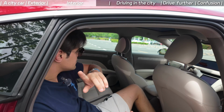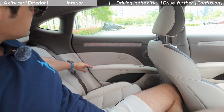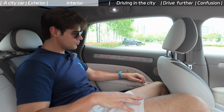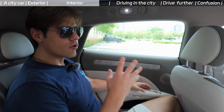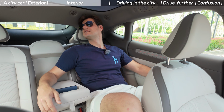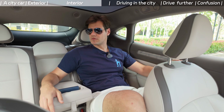I also want to show you something. What I really like about the design here, look, is that this handrest is continuing up to the C-pillar, which is really smart, because if I sit here and I want to put my hand, it's a perfect position for my elbow. It is just made with people in mind. This is really good. Overall, I think the back seat is all right. I cannot say there is much space here, but it's still more than Model 3. I still feel more comfortable.